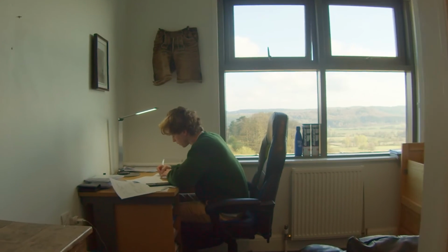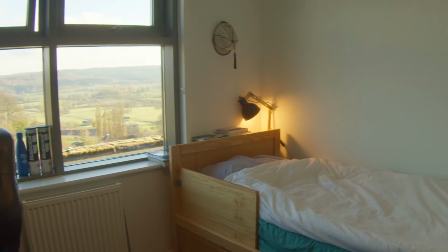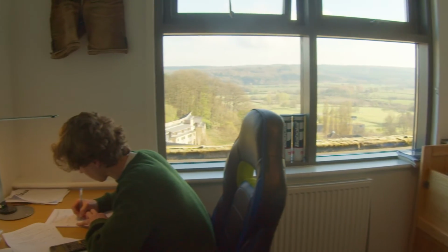Here I'm going to show you into the year 13 corridor. We all have our own room with an ensuite where the rooms are very modern, but everyone likes to have their own little touch. Up here it just feels like one big family.